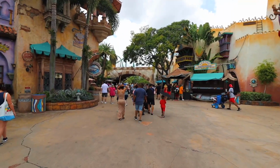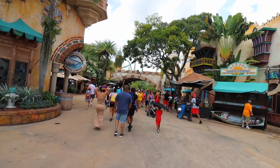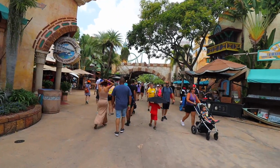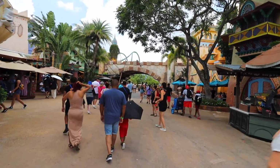So, all right, we're gonna go back to the Halloween boutique, check out any merchandise that might be there, see if they have any of the Last of Us merchandise, because I haven't seen that over in the 5 and Dime over at Universal. So welcome to Islands of Adventure.